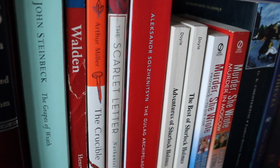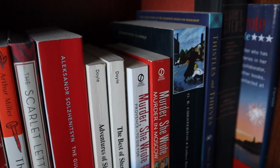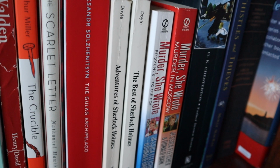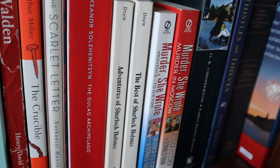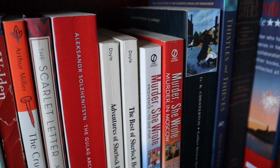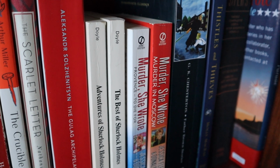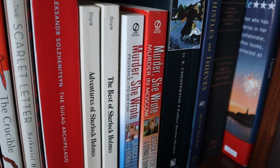And then I have my little mystery section. I love mysteries so much. I've got some Sherlock Holmes, some Murder, She Wrote. I found those at a yard sale. And then that Chesterton Father Brown book I got at Goodwill for a couple dollars.